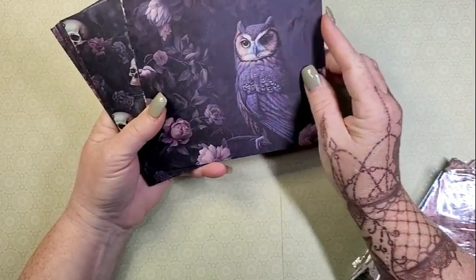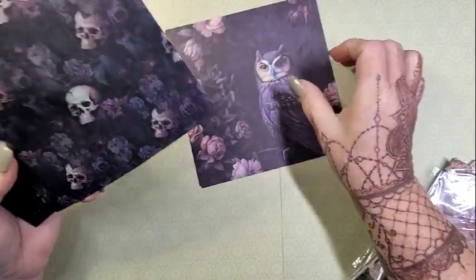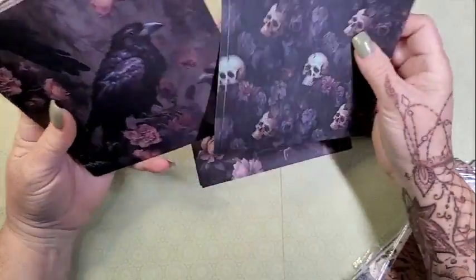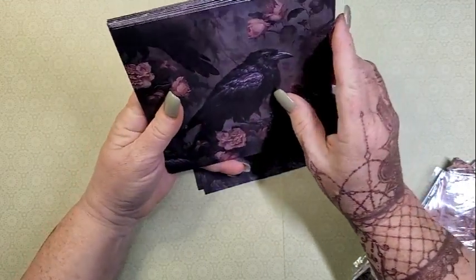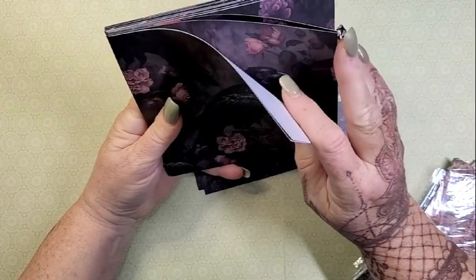So if you have watched me at real speed up till this point, you might want to fast forward as I flip through these, or if you just want to meander through with me, you're welcome to do that as well. So let's look at these. I think there's three of each design. Kind of dark and mysterious.